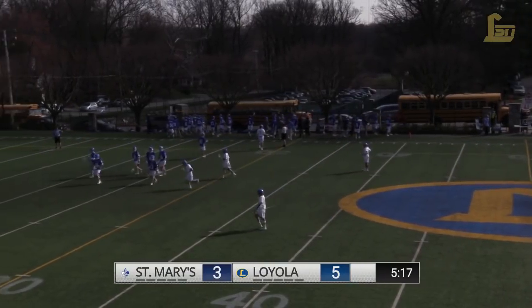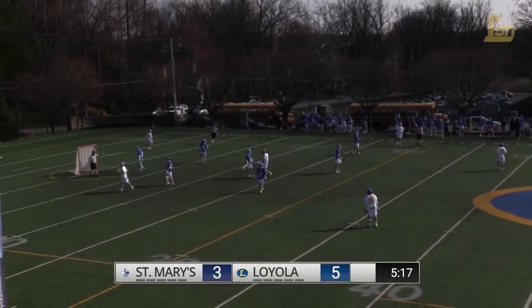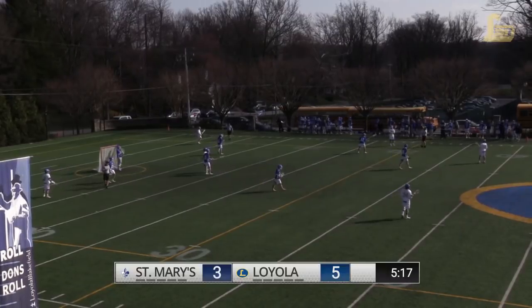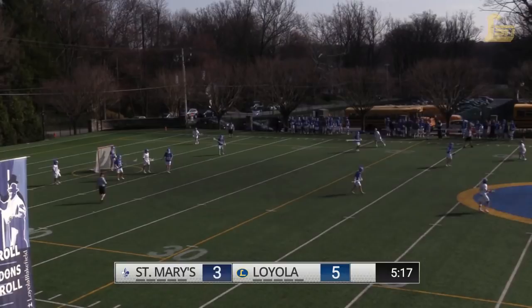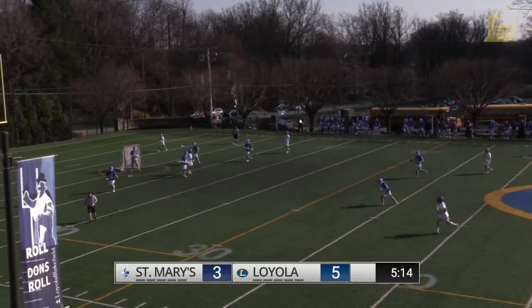Now what you're going to see here most likely is Loyola chew a little bit of clock, take a nice long possession, and then attack with one of their midfielders up top. And what you've seen the last couple of possessions is they draw the slide, and they're always looking in the middle of the field for that extra pass. Let's see if an attackman can find that window and score.